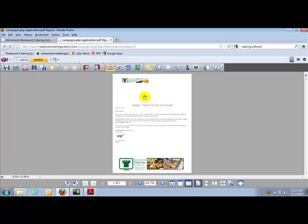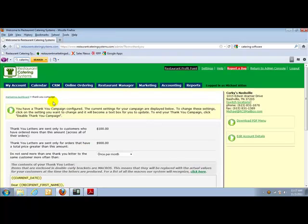And then you have a full page, full color thank you letter that goes out with your store's branding, mail merged with your customer's information, and your signature. And our mail house takes care of everything. The letter goes out without you having to hit a button. The letters get printed, folded, stuffed, stamped, addressed, out the door. So that's one example.